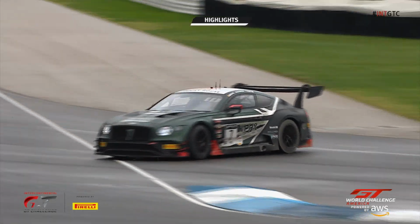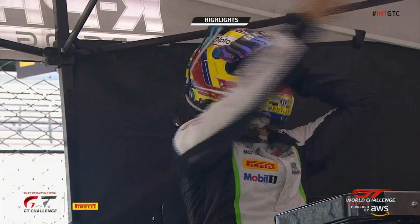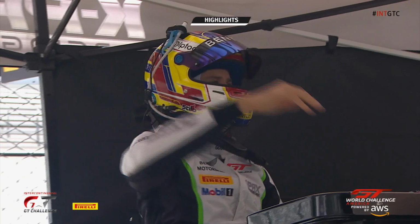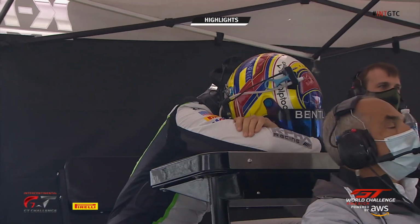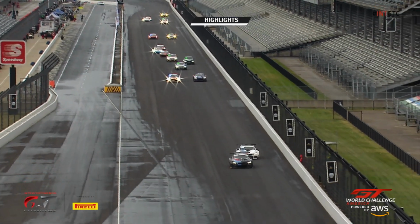And then you see suspension is damaged, broken. He tries to get the car wheel down, heading down into turn 7. His teammate just cannot believe it. Came in here, obviously, points leaders in the category in the Intercontinental GT Challenge.